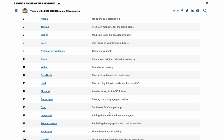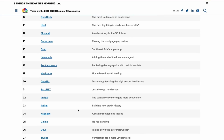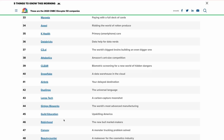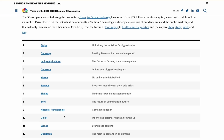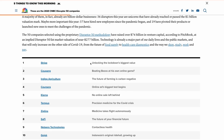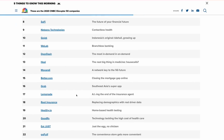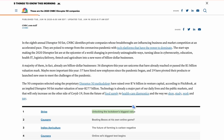We got some other companies on the list that I'm sure we've heard of. DoorDash is one. I think Airbnb is on here as well. Robinhood, new bull market makers, coming in at number 46. So we have a few down here. Stripe, also a payments company, unlocking the lockdown's biggest value. So some names here that we recognize, others that we don't know yet, but are probably going to make waves in the 2020s and beyond. Ripple included, guys.